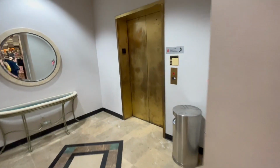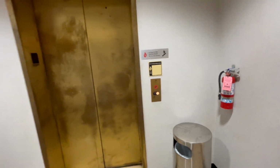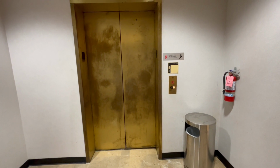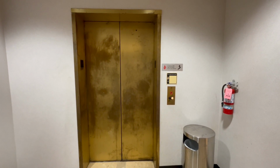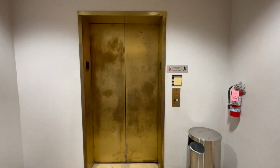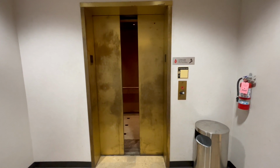Here we come to the elevator at Dillard's at SouthPark Mall in Strongsville, Ohio. It's coming down. There it is. Nice cab. Alright, let's go up to 2.